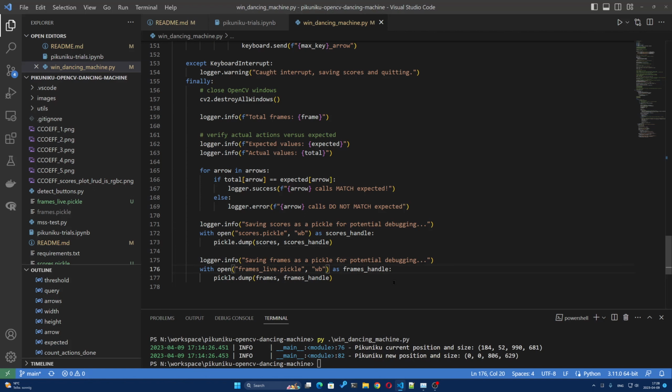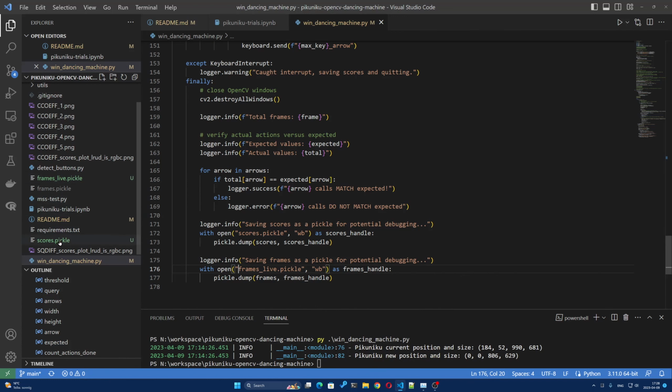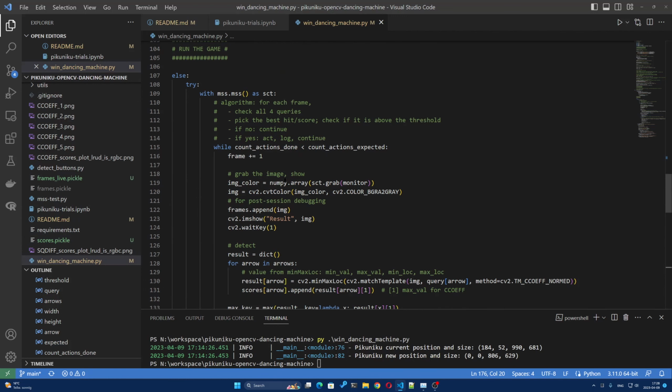And also, I would save the frames themselves as pickles. And you can actually see them. There's the frames pickle, and there's the scores pickle files, which were indeed saved. Okay, so that's why I have the try except finally block.